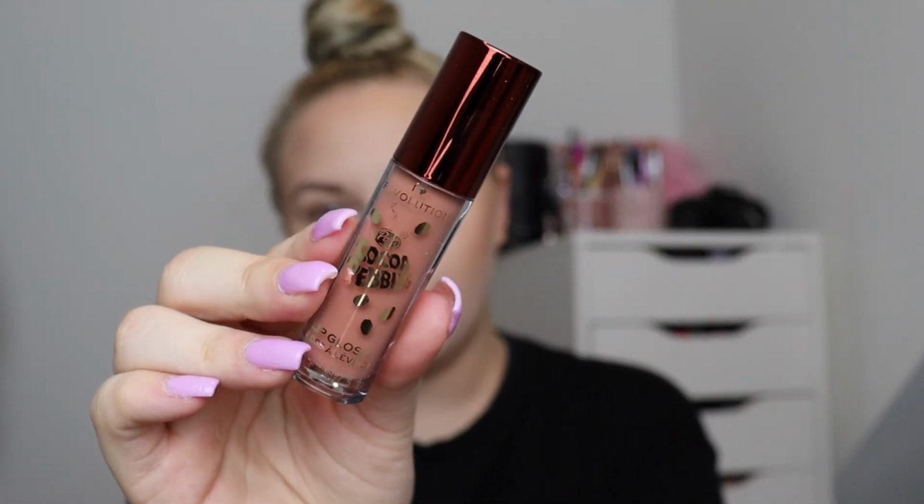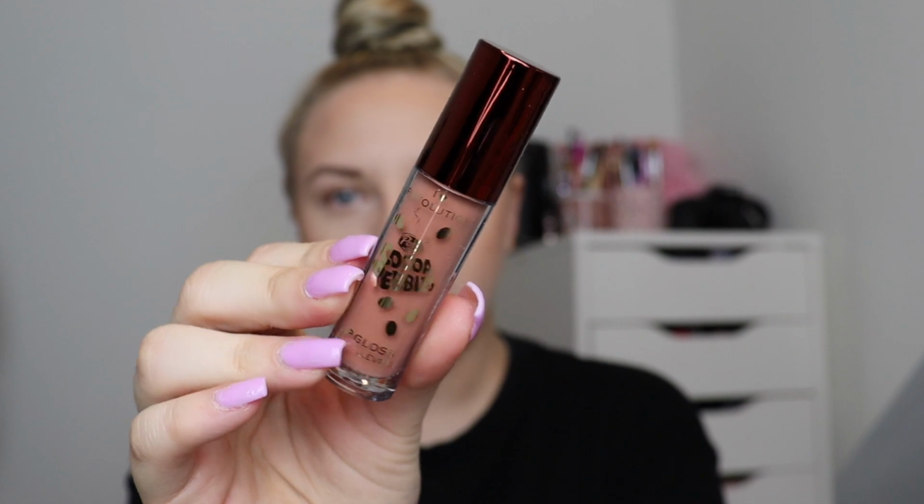How beautiful is this lip gloss shade? I'm just so excited. And apparently the products are scented like the cereal, so I just need to smell this. Oh yeah, that is like cocoa powder. That is how I can describe that scent. Okay, so those are all the rundown of the products. Let's get into testing them.